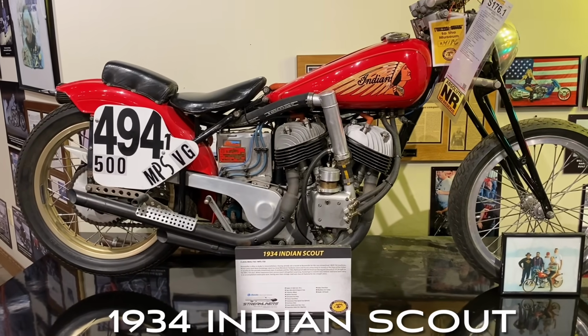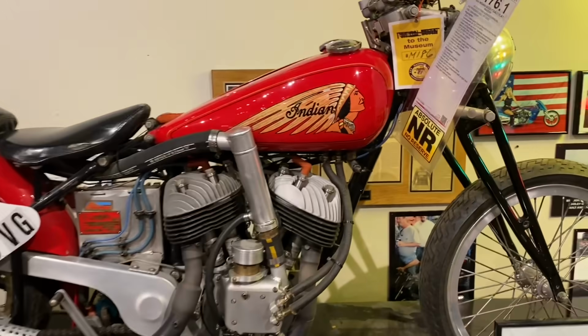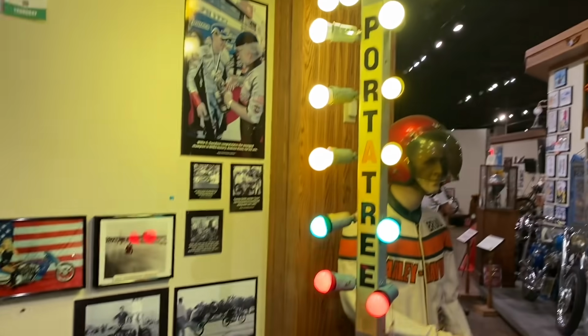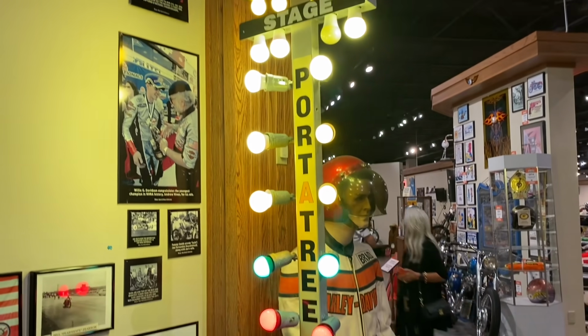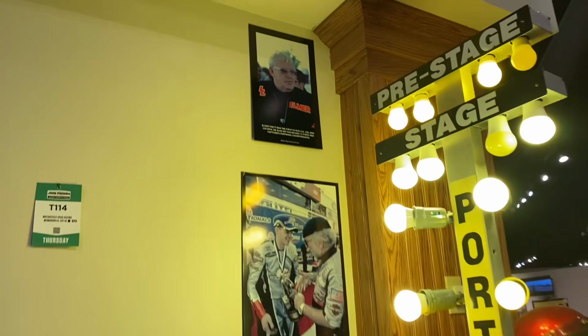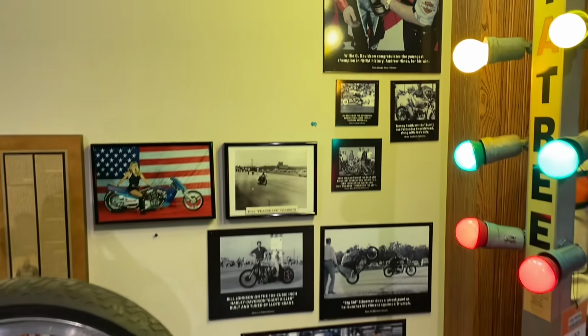1934 Indian Scout Bonneville Salt Flat bike. Really cool. Right next to the Christmas tree. The Christmas tree is up for bid as well. Hey, we could practice our lights. Look at all these pictures too. There's Elmer up on the wall. There's Andrew Hines and Willie G. Davidson. So much drag racing stuff.